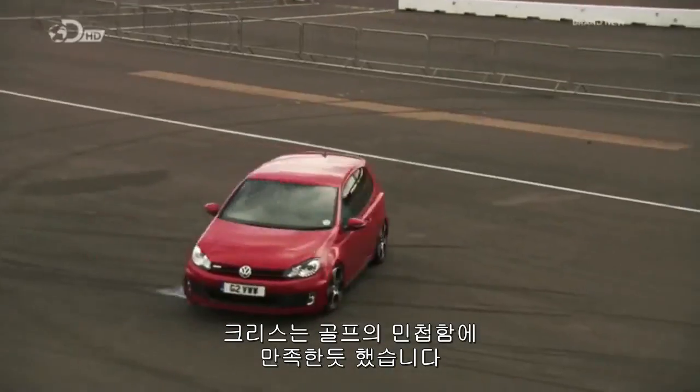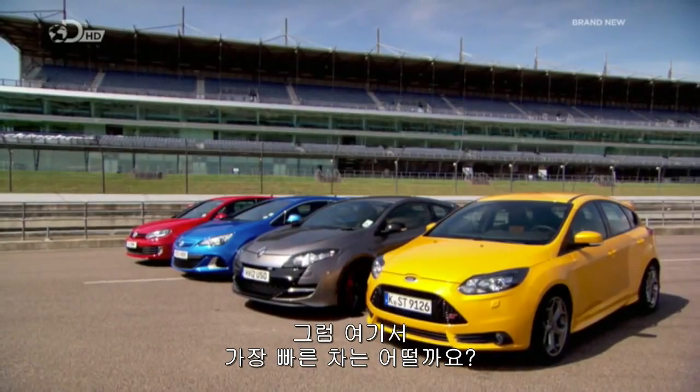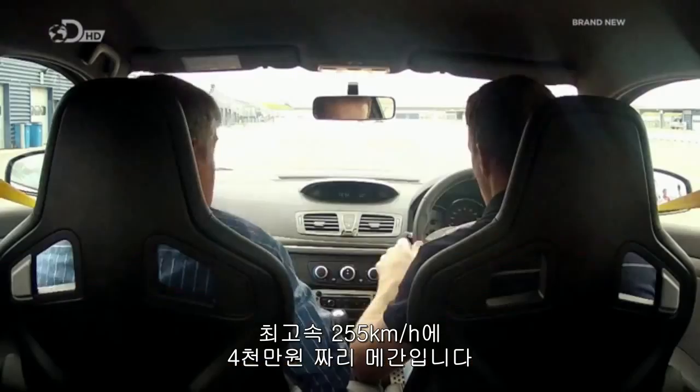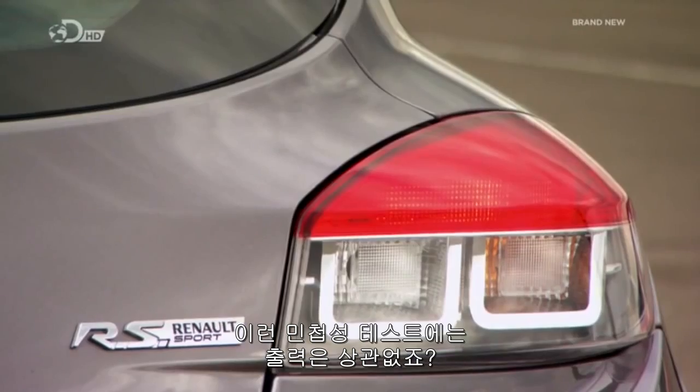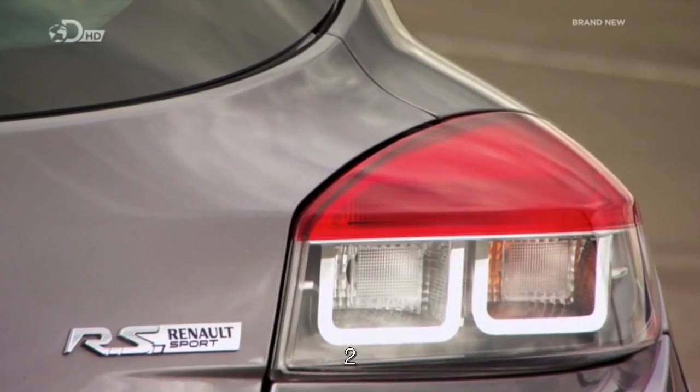Chris wasn't bowled over by the Golf's agility. Perhaps he'll prefer the fastest car here, the 158 mile an hour, 25 grand Megane. Well, Chris, Renault Sport Megane, another 60 horsepower. But auto test, not about power, is it? It's agility. Yeah. Hold on, get my stopwatch ready. 3, 2, 1, go! The wheels spin. Got the traction. How's that turning? Very stable.